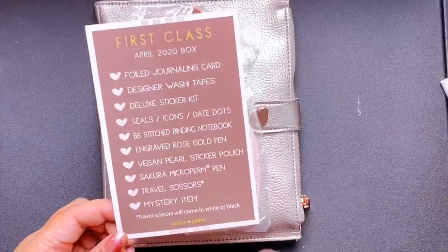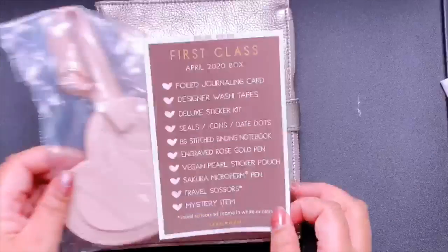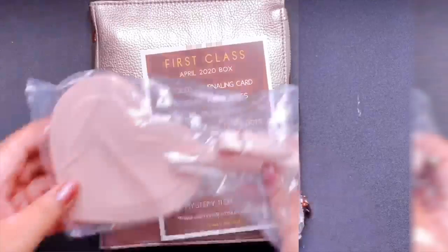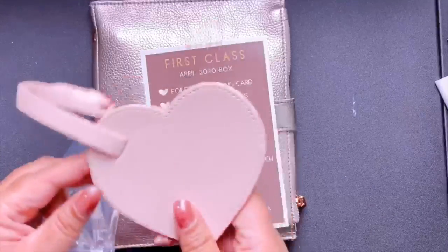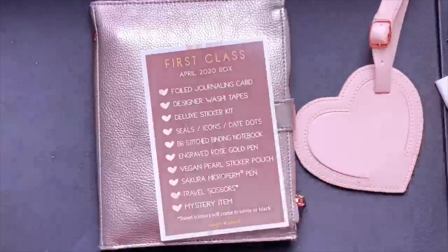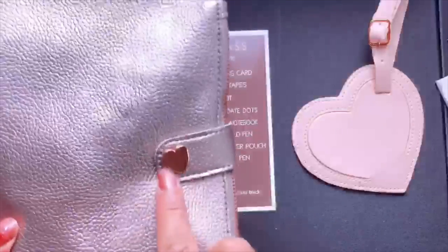And so it has here, travel scissors will come in white or black. And look, you get like a little luggage tag. That is right cute. Look at that. Okay, so taking this out of the pouch right here. Isn't this right cute? So you can put it on your purse, your luggage. That's right cute. Okay. And then let's look at this. Look at this. This is really nice. It's got a little heart.